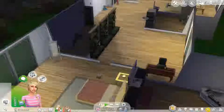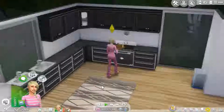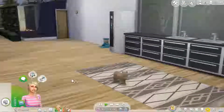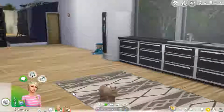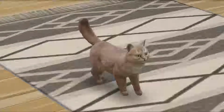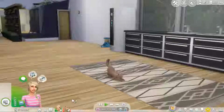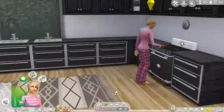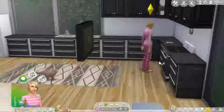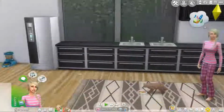So, Scarlett's making a little treat for Mr. Snuggles. Mr. Snuggles is doing what any cat would do, just run and be like, "Ooh, what you getting me, Mom?" I love Mr. Snuggles. He's so cute. I just love him. He's smelling it. He's like, I can smell that, Mom. She's like, there you go.